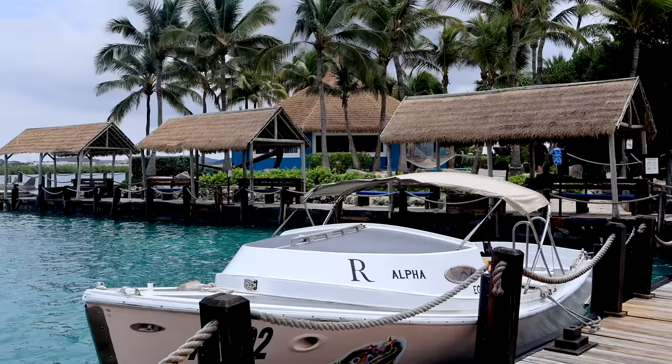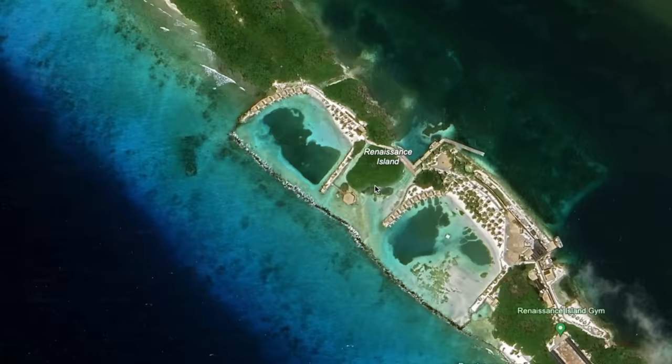We've actually come to Renaissance Island today, which is a little sand strip south of Aruba. It's about a kilometer from the boatyard, and we had to get a little private boat here. It's pretty cool, but our friends get it included in their marina stay, which is such a perk.